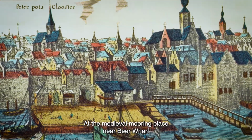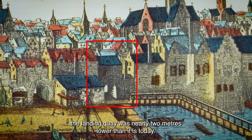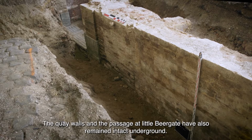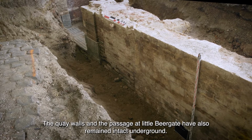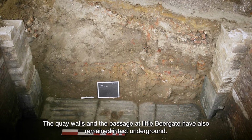At the medieval mooring place near Beer Wharf, the landing quay was nearly 2 meters lower than it is today. The quay walls and the passage at Little Beer Gate have also remained intact underground.